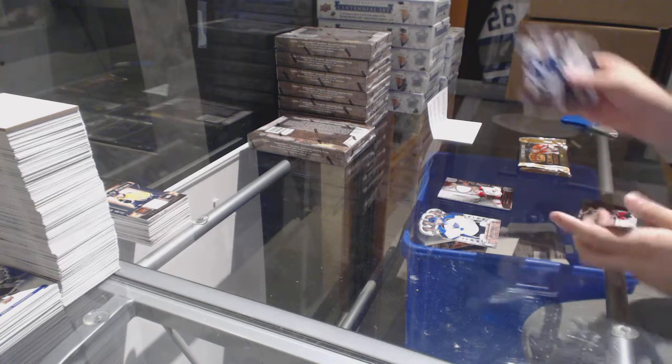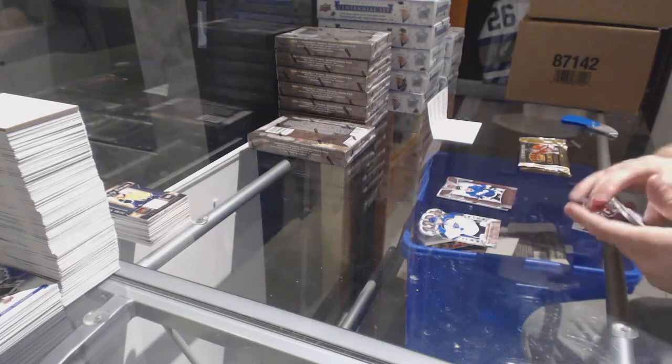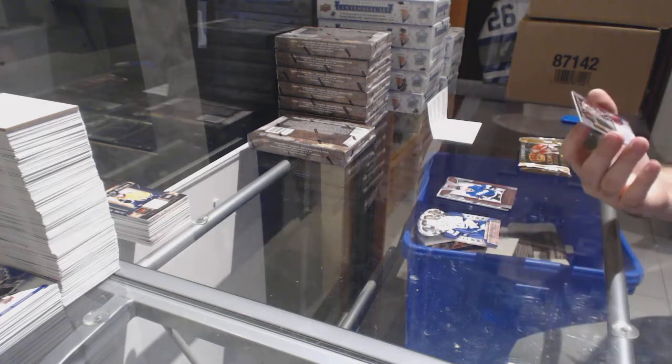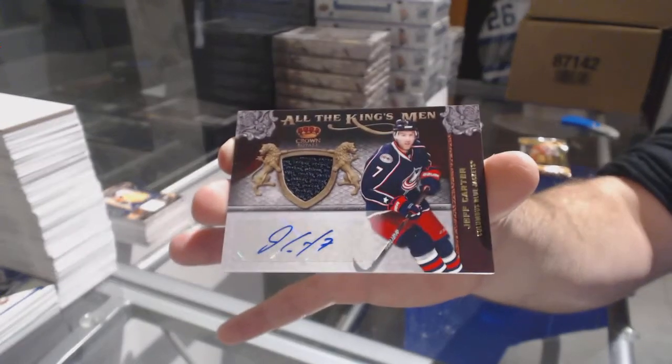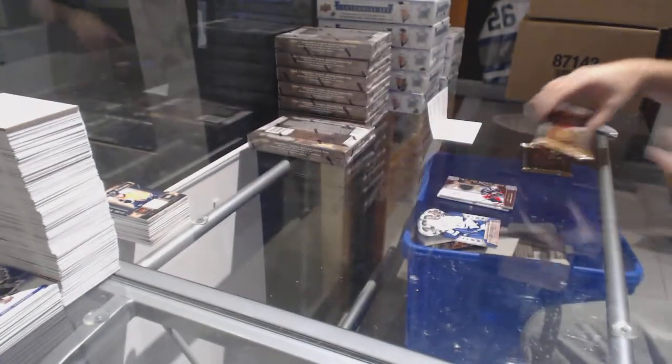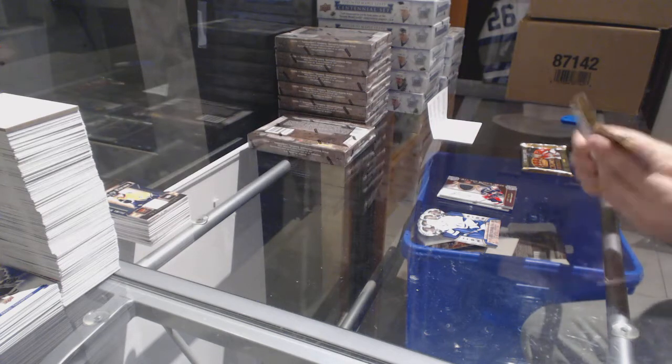We've got a Calder collection of Brett Connolly for the Tampa Bay Lightning. All the Kings Men jersey auto for the Blue Jackets, number to 100, Jeff Carter. That might have a couple that you might need. I don't know. Maybe.